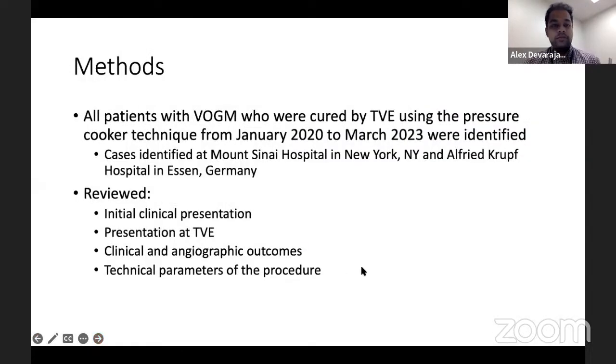So what we reviewed were all patients with a vein of Galen malformation who were cured through a transvenous approach by the pressure cooker from January 2020 onward. We identified cases between two different centers, here at Mount Sinai Hospital and at Alfred Krupp Hospital in Essen, Germany. We reviewed their initial clinical presentation, the presentation at the time of their transvenous embolization, any clinical or angiographic outcomes, and technical parameters of the procedure overall.